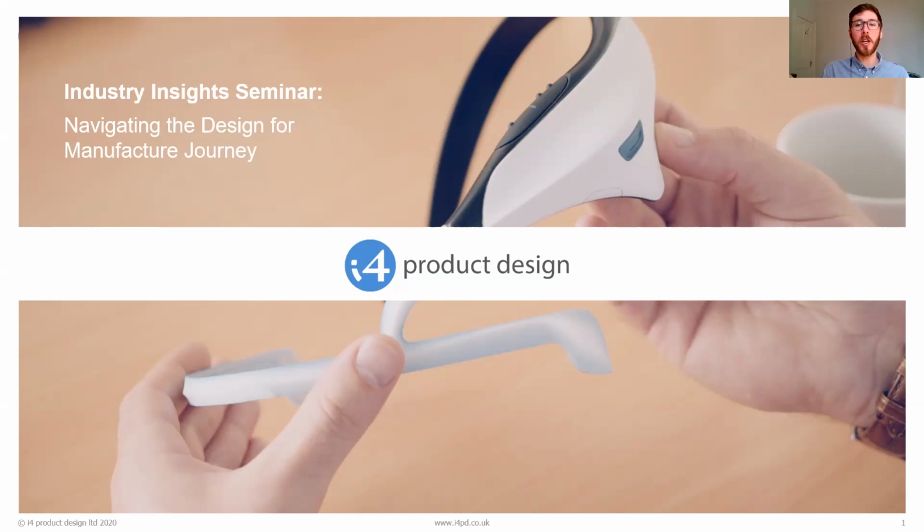In this session, I'll be sharing my insights on how to safeguard your vision from the main pitfalls of the development journey to manufacture. By the end of this seminar, you'll be armed with some of the key questions for potential design partners and contract manufacturers. You should also have a broader view of some of the main considerations when setting your target retail price and selecting a manufacturing process.